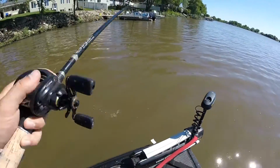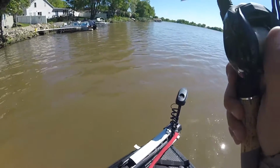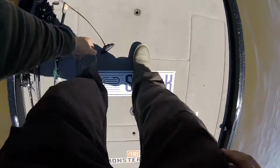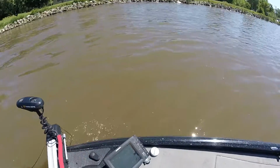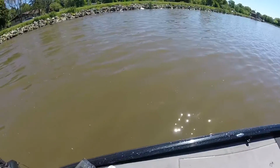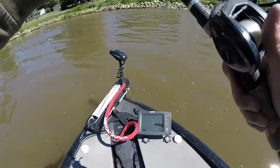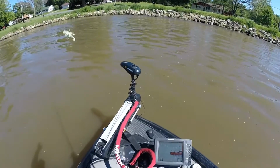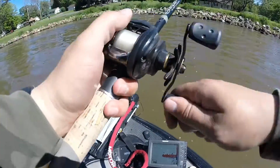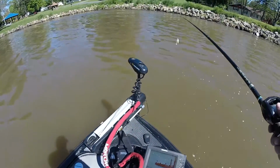Should we just skip over to that spot or? Yeah. I don't know how well this is. All right, everybody. New spot for us. Just did probably like good 35 minutes of motoring around the lake, kind of like looking like an idiot trying to break in the motor. But that's what they told me to do. So we'll go over kind of what I have to do to break it in later in the video. Hopefully we can catch some more fish here. And just see what happens.